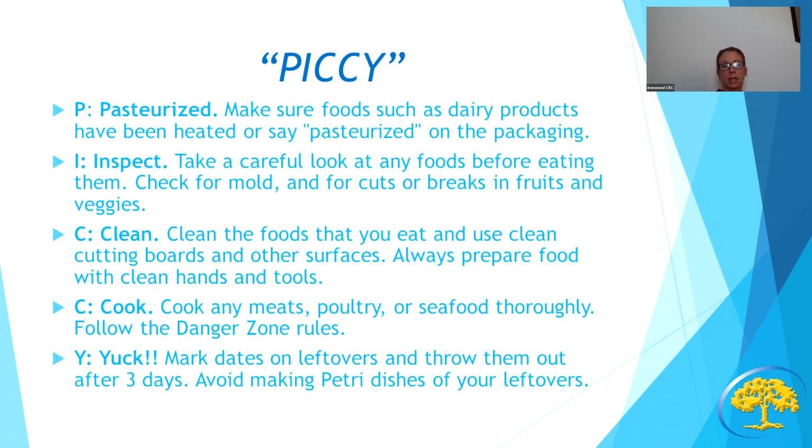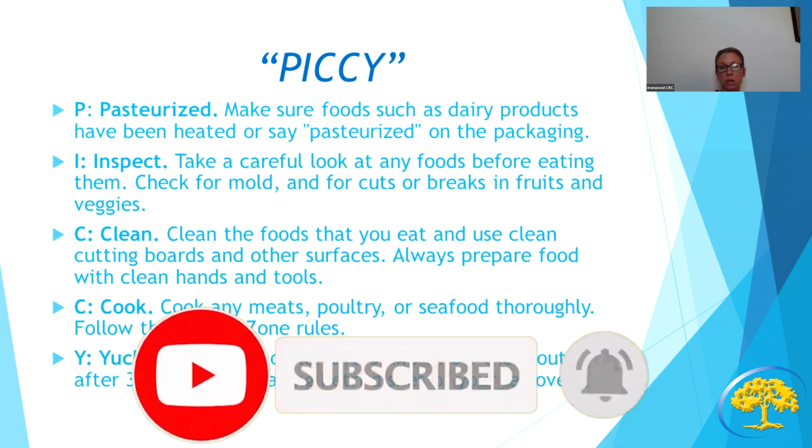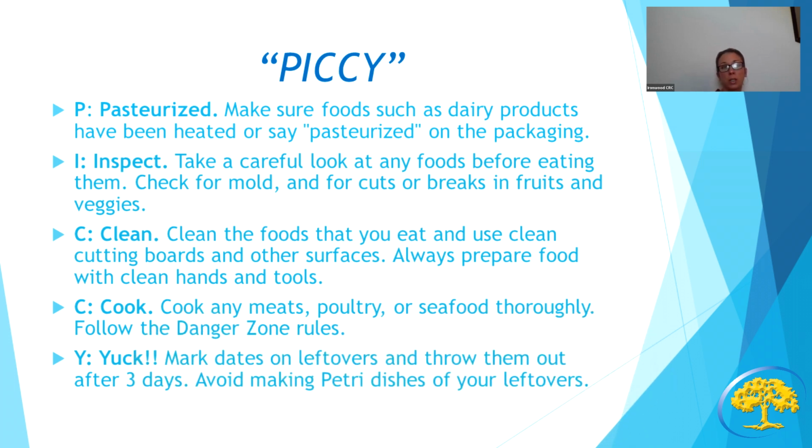So a nice little word to remember is be picky. Be picky about the type of food and how you prepare it during your treatment, so you don't end up having one of these foodborne illnesses. Pasteurized. Everything needs to be pasteurized. Inspect. Really take a good look at your foods before you start eating them. Check for molds or cuts, breaks, the dents in the cans. Clean your food. Clean your cutting board and all surfaces, utensils used for chopping and preparing. And make sure that you're washing your hands thoroughly before and after. Cook any meat to those danger zone temperatures specific for that type of protein. And keep leftovers in the fridge no more than 2 days; after that, I throw them out.